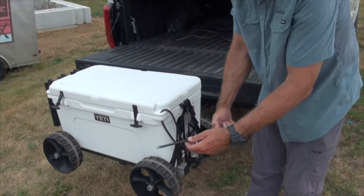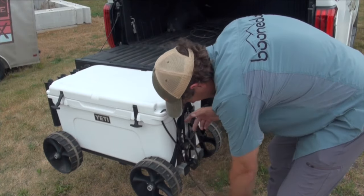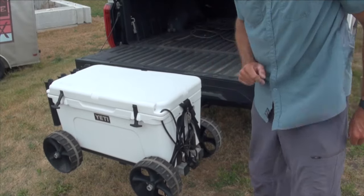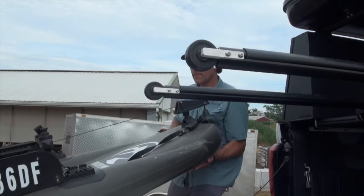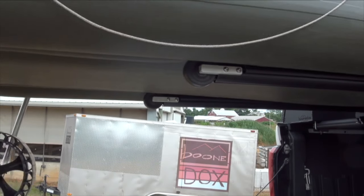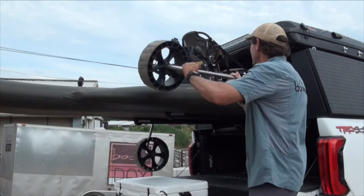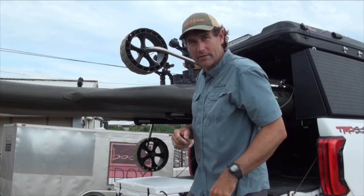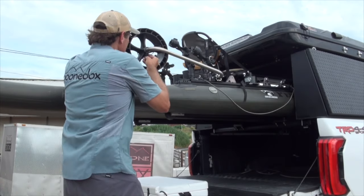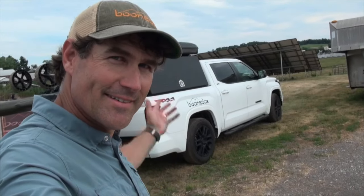You're gonna have to tuck this tag end in. You can see from the road rash I have right there that I failed at that task at least once. So I'm just looping that around. And now I'm good to go, nice and secure. Man, those wheels make it easier. So that's where it is right now.